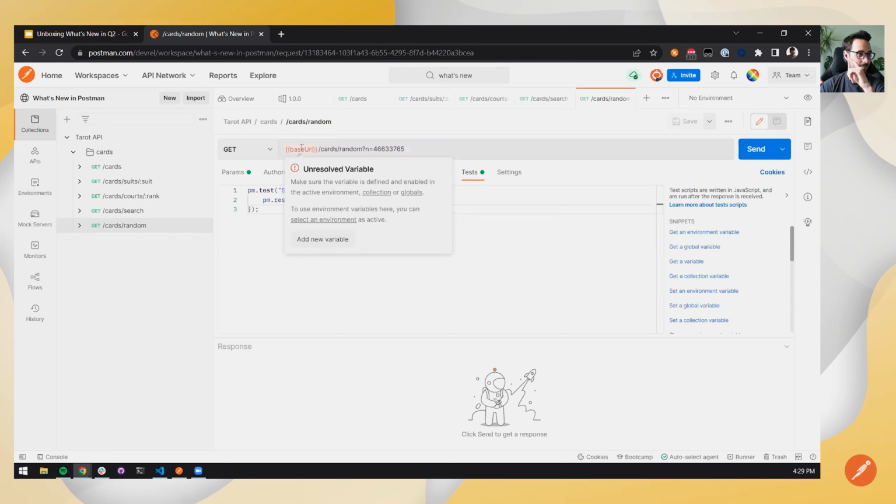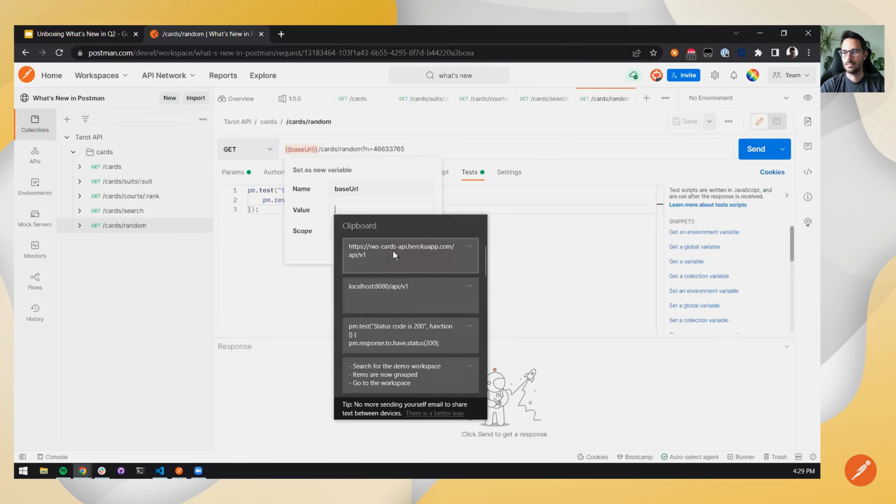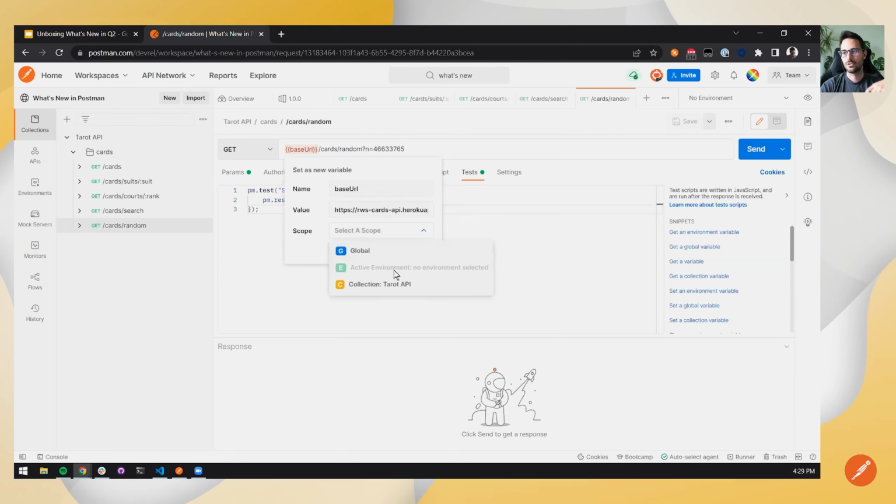And you can add a new variable from here. So before, you had to first notice that it wasn't resolved, and then you had to go and fix it yourself. But now I have this little prompt I can click on. So I can say I'm going to create base URL. I'm going to give it a value, this value. And I can choose the scope.